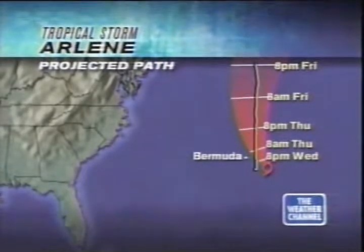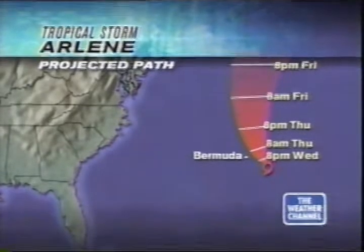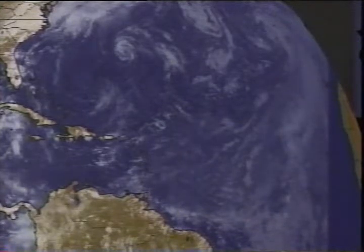Now, what we expect to see in the next 12, 24 hours is for this to begin to accelerate toward the north and continue to weaken. The upper airflow out there is becoming very hostile for this storm, and we think we're going to see it weaken and do so pretty rapidly. Here it is. Here's the big picture.